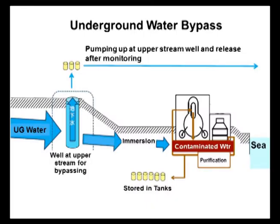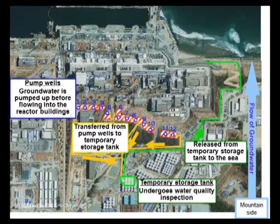This well is part of the groundwater bypass system. The system was installed to pump up groundwater from the mountainside before it becomes contaminated and discharge it into the ocean. One of the biggest issues at the site is that the amount of contaminated water is increasing. The groundwater, which flows from the mountainside to the ocean through the site, flows into the reactor buildings. The groundwater bypass system helps to change the flow of the groundwater and reduce the amount flowing into the buildings.